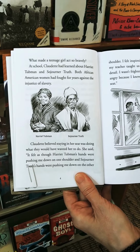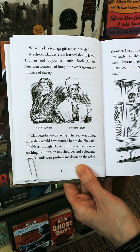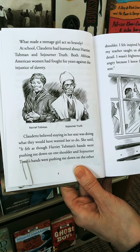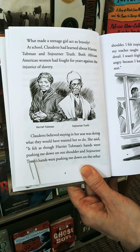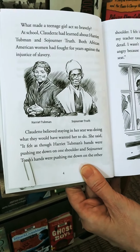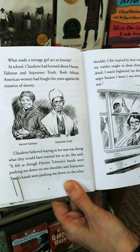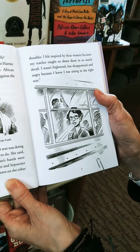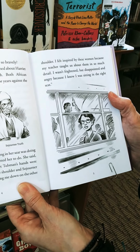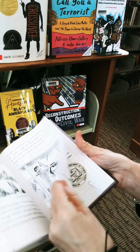At school, Claudette had learned about Harriet Tubman and Sojourner Truth. Both African-American women had fought for years against the injustice of slavery. Claudette believed staying in her seat was doing what they would have wanted her to do. She said, "It felt as though Harriet Tubman's hands were pushing me down on one shoulder and Sojourner Truth's hands were pushing me down on the other shoulder. I felt inspired by these women because my teacher taught us about them in so much detail. I wasn't frightened but disappointed and angry because I knew I was sitting in the right seat."